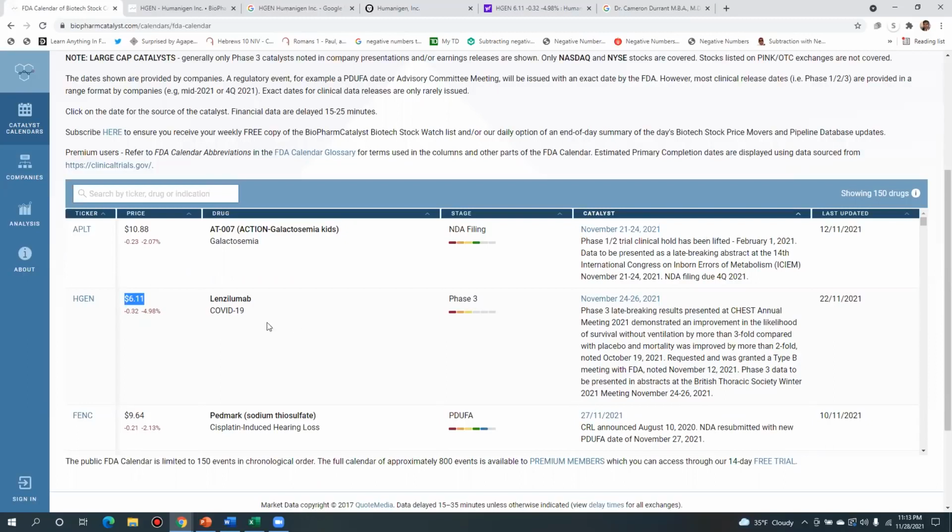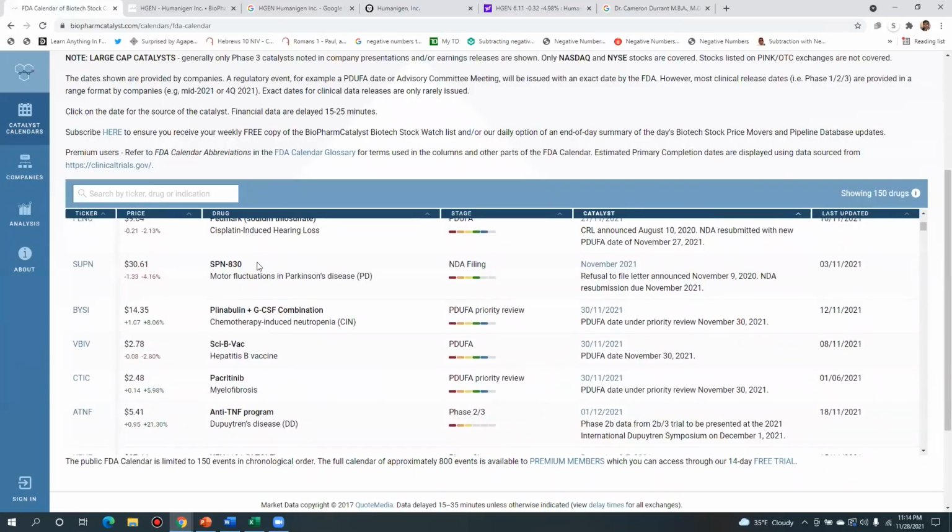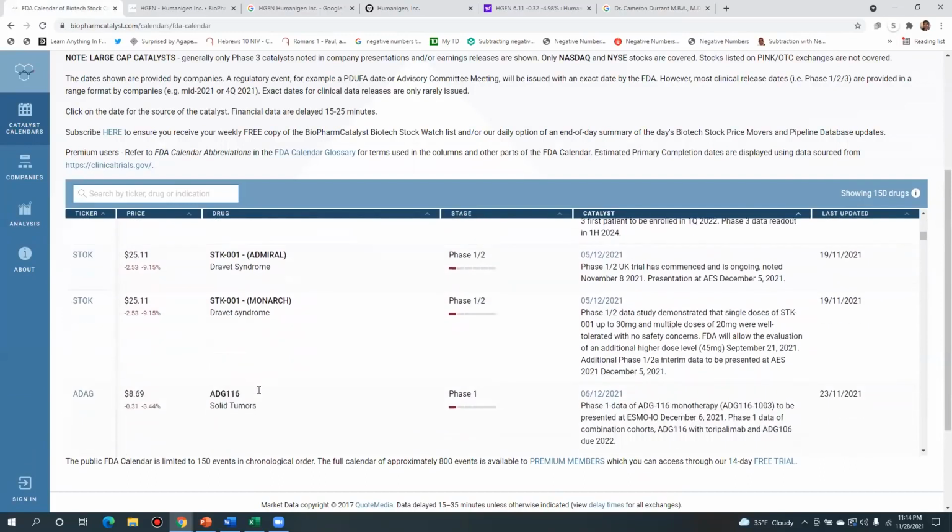And look at this, tremendous. This is a COVID drug. It could beat that new variant that just came out. Nobody knows, but hey, that's a winner in my book. I would buy that. I would absolutely buy that. And these lists just keep on going, and so on and so forth.